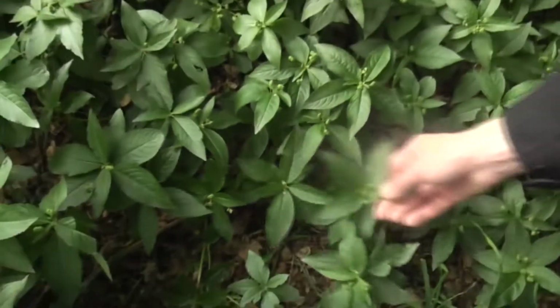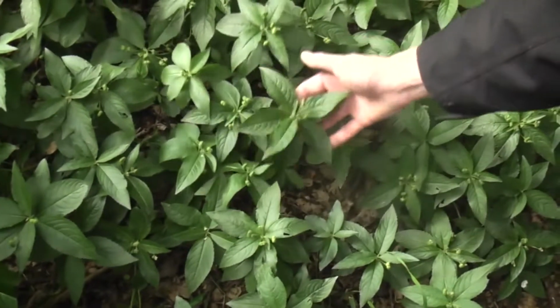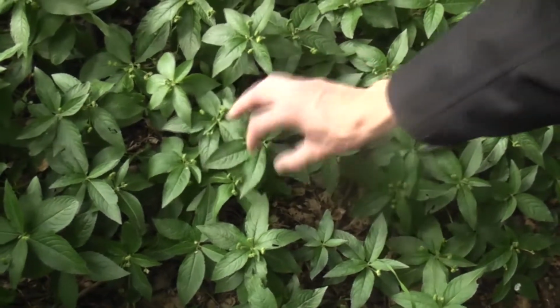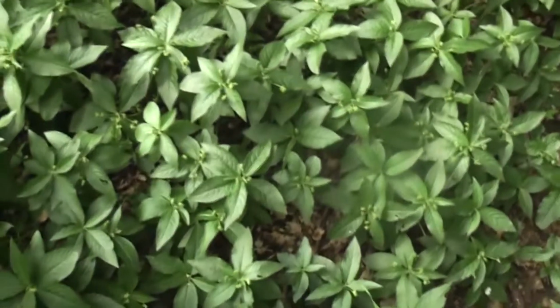You can see it's got the flowers there. The stems aren't as thick. And yeah, it doesn't have the same system where it has the 3 leaves and then 2 opposing leaves. That's the best indicator for ground elder, where this is more spiraled out. So yeah, always watch out for that one if you're picking ground elder.